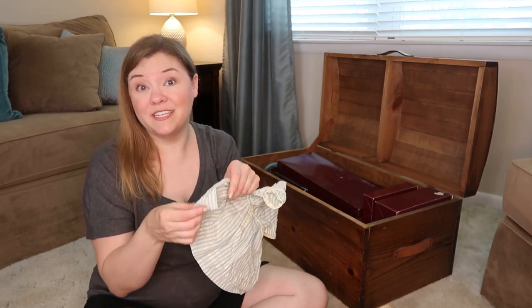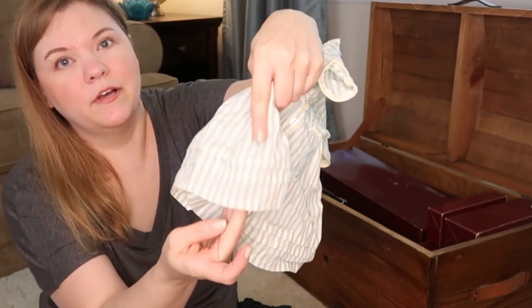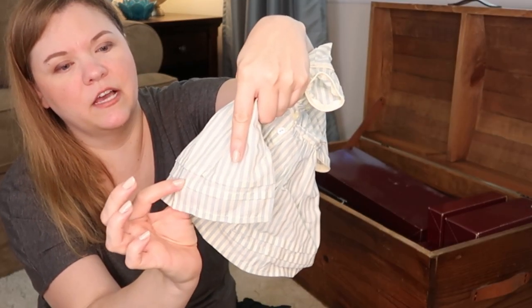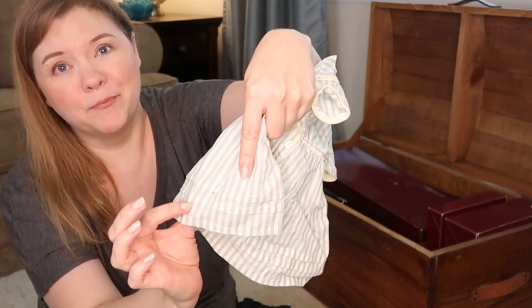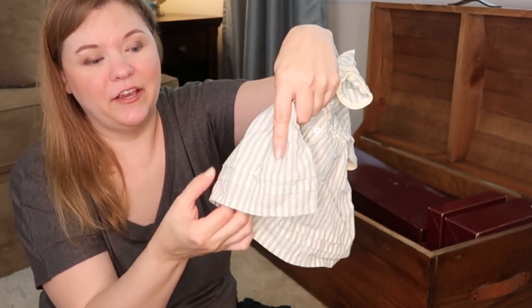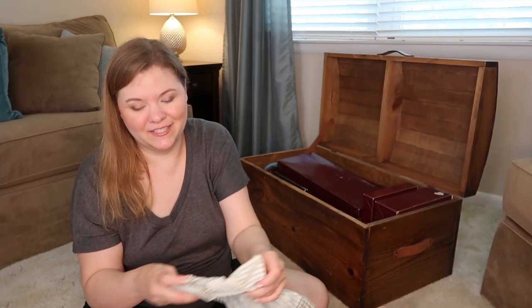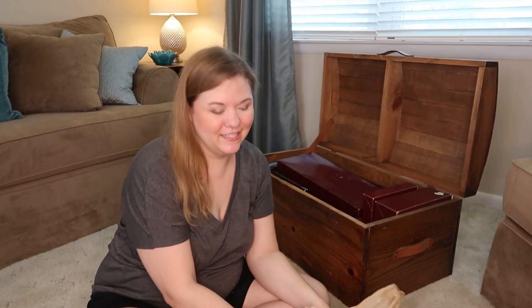And one of the other little details that they put in, probably in most of these, is a couple extra layers of hems, so that as she grew, they would let out these extra layers so her dresses would last longer. So that's just one of the little details that they put into these.